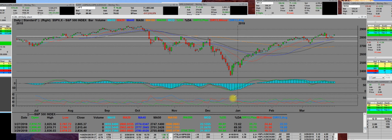The black line is the 50-week moving average at 2746. Let it be known, now we have the 20-day and the 100-day right down here. The 100-day is 2658, and the 20-day is 2685. So this big rally has a weekly buy signal with it on the weekly chart.